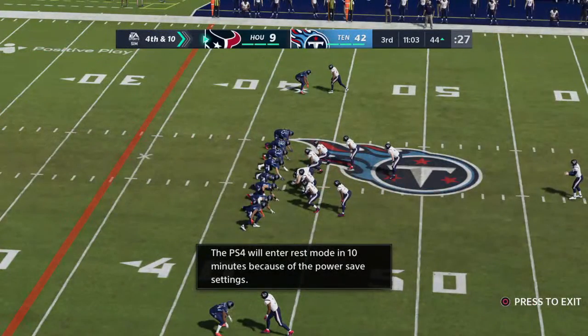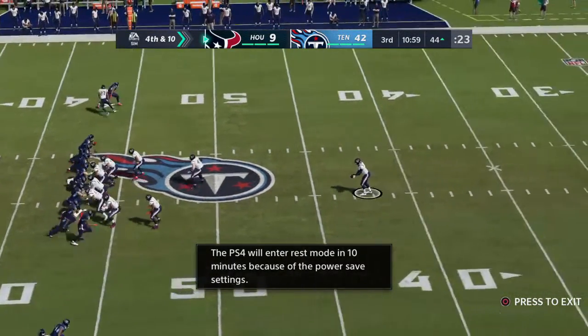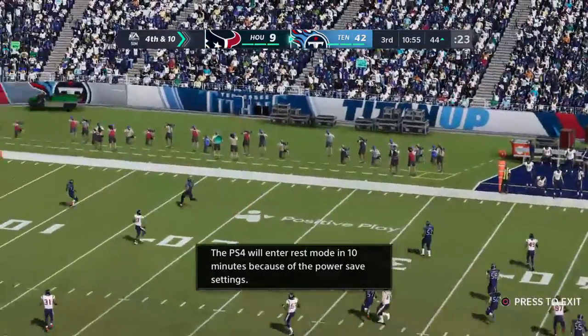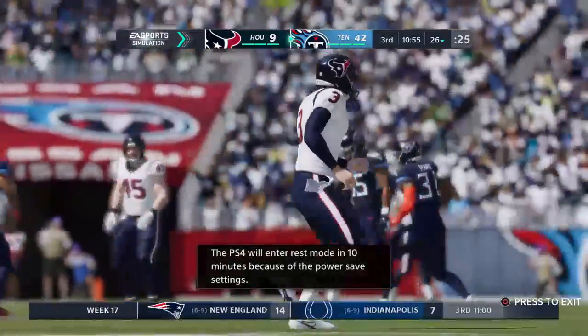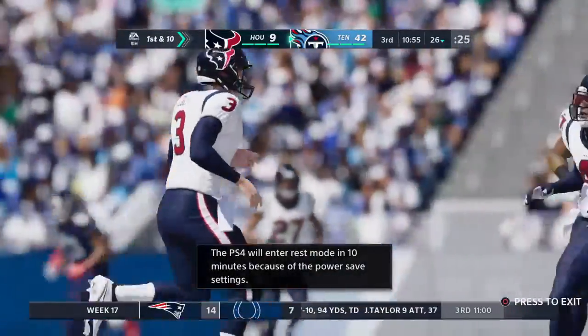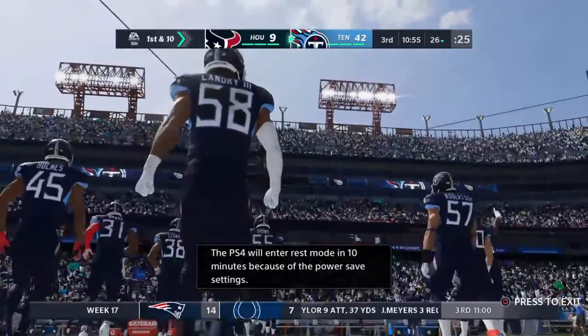Here's A.J. Cole now as he'll punt it away for the 4th time today. And now a low liner. I think he mishit it. And this one will not be returnable as it sails out of bounds at their own 26-yard line. The Titans now just about ready to take over.